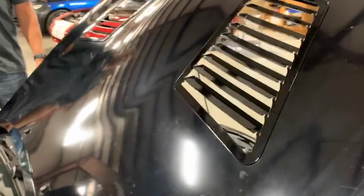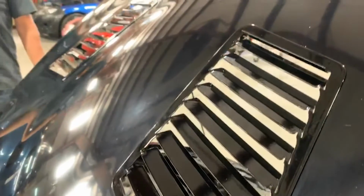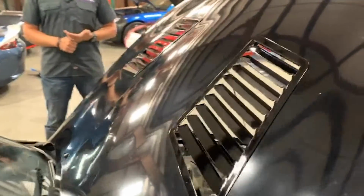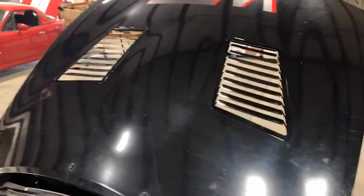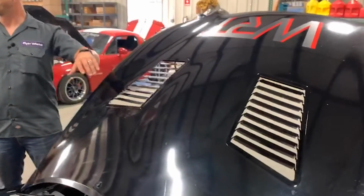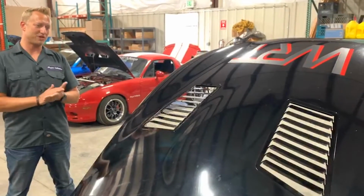Nice. So, as much as I kind of hack stuff around, I look at a lot of computational fluid dynamic models, things like that, before I start hacking things apart. So I believe that these are about as good a placement as you're going to get for heat extraction on the NB, because that was about the lowest pressure point of the hood. But yeah, they're the shiniest thing on the car now. I'm pretty happy with how they turned out.